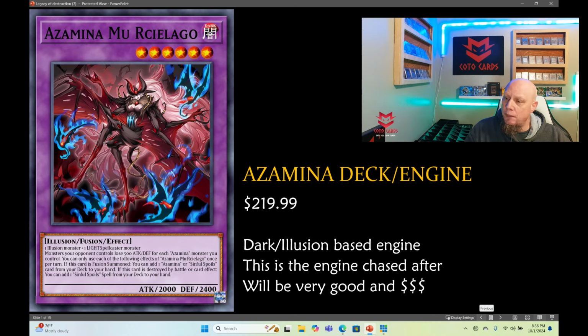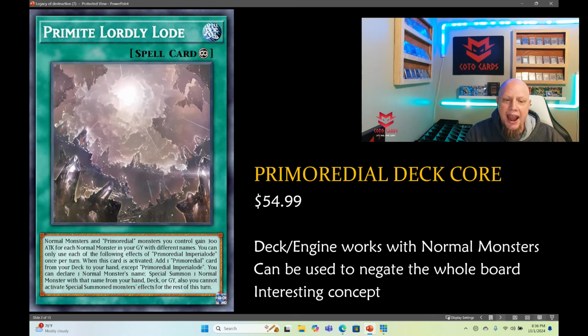So that right off the bat is creating tremendous value in here. Moving on from there, another of the new archetypes in here is the Primite archetype. This is kind of interesting. I think it's cool. It works with normal monsters. You can get the whole engine, which is relatively small. I think it's about 15, 20 cards, but you can get the whole engine for about $55. Again, works with normal monsters, but it can set up a negate that negates the whole board. It's pretty cool. Interesting concept.